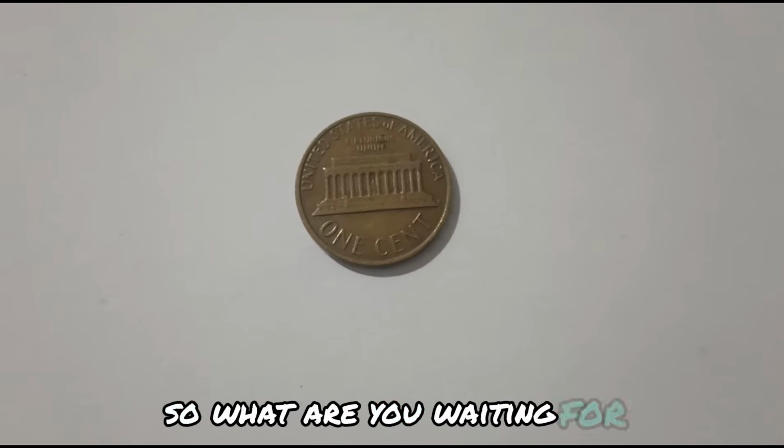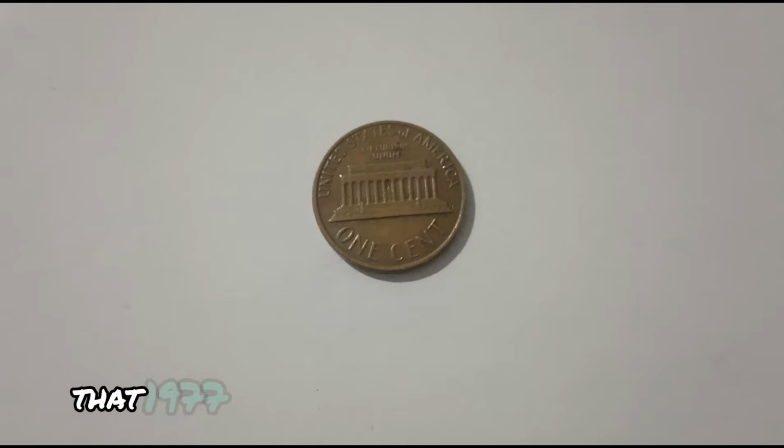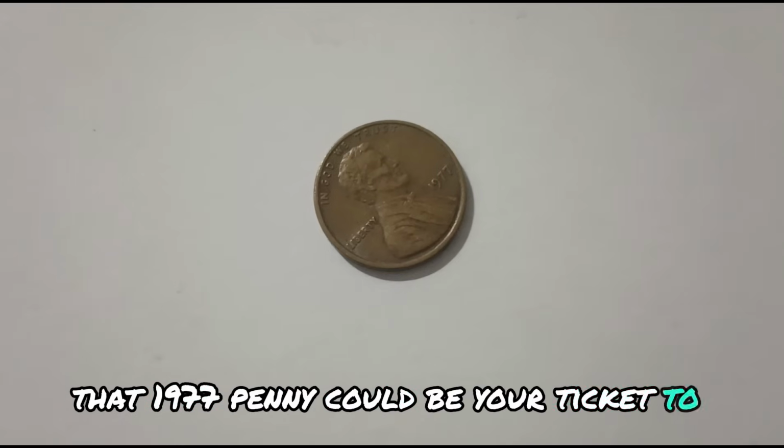So, what are you waiting for? Check your piggy banks, drawers, and old collections. That 1977 penny could be your ticket to millions.